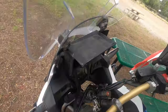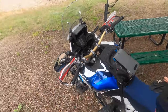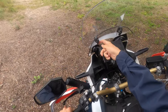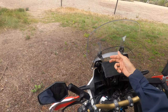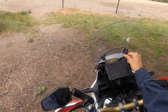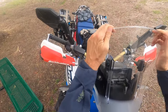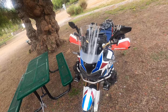Okie dokie. So, my friends, I will show you the operation of the windshield. It's very simple. These are your knobs, one, two. Horizontally, you can move it up and down. Vertically, it locks it. So now it's movable. And that's the lowest position that you can put it in.